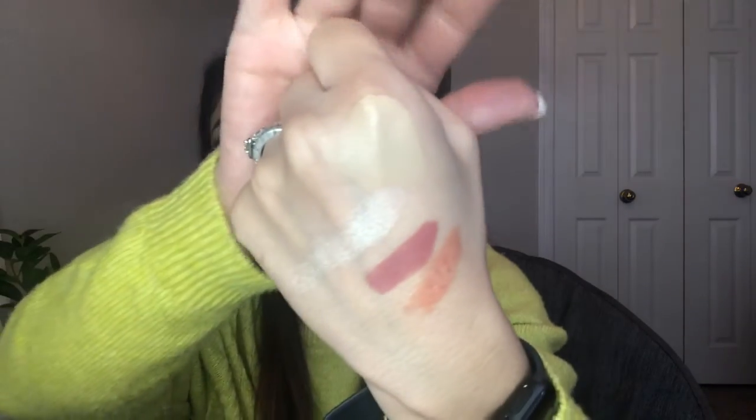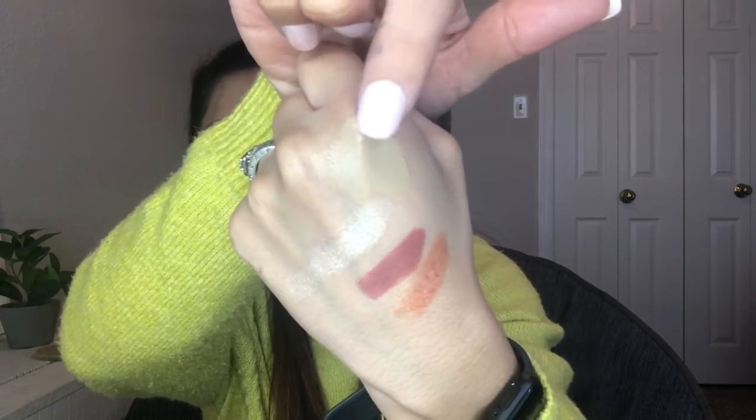So I'm in the shade Light 240W. I don't think I've said the shade that I'm in, but this one is Light 240W. And I will do a small little swatch of it just so you guys can see. I love that this comes with the little pump. I think that is so convenient. I love pumps on my foundation. So I personally loved that. So this is what the shade looks like. So here is the shade right here.